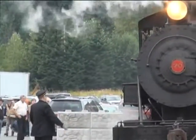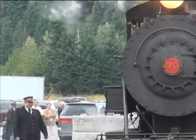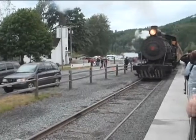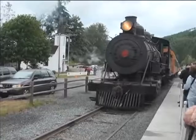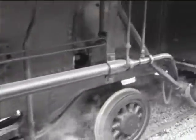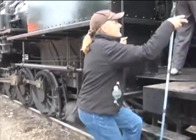They're hanging out the window. Yeah, there you go. Absolutely right. I don't know if they can hear us. They can't. They won't stop the train for her. What a sound. I can't believe it.